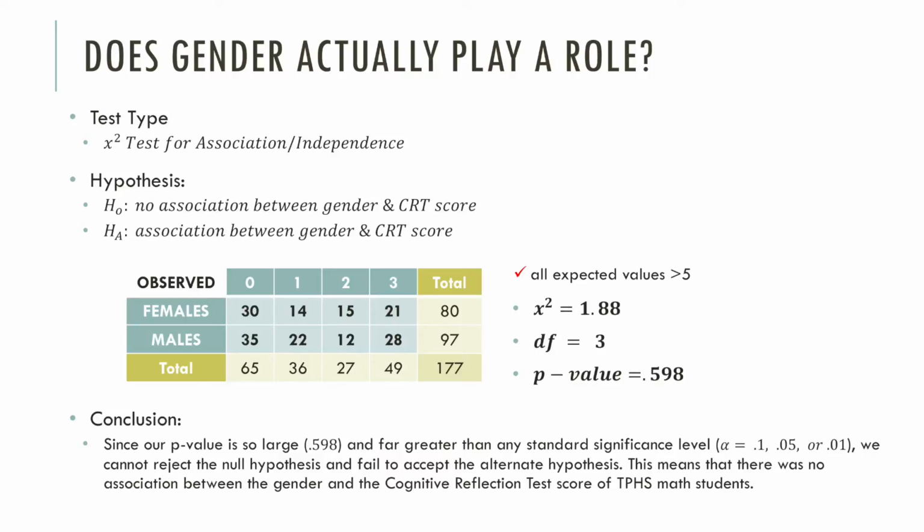We once again verified that all expected values were greater than 5. Our calculation showed that chi-squared equaled 1.88 with a degree of freedom of 3 and a p-value of 0.598. Once again, our p-value was far larger than any standard significance level, and we could not reject the null hypothesis. This means that there was no association between gender and the cognitive reflection test scores of TPHS math students.